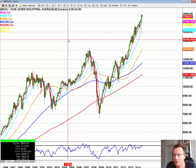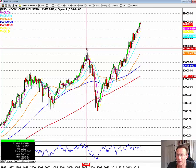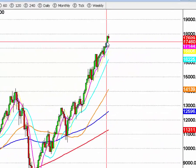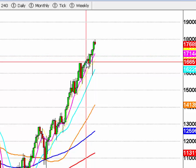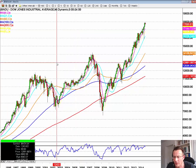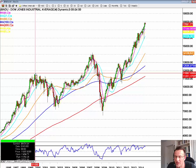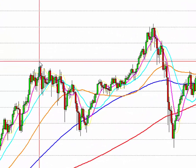Okay, so what you'll see in front of you is a monthly chart of the Dow Jones. It's the Dow Jones Industrial Average, the cash market, and each one of these candles represents 1 month's worth of data. I'm going to take you back to 1999, all the way back here where my little arrow is, and you can see there were the highs of 1999.